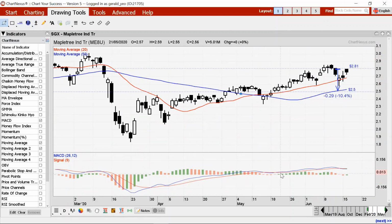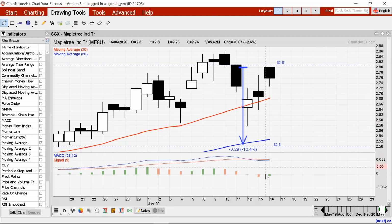Okay, but it does have everything. It has the signal, it has the support, right? It has the 481 grid.